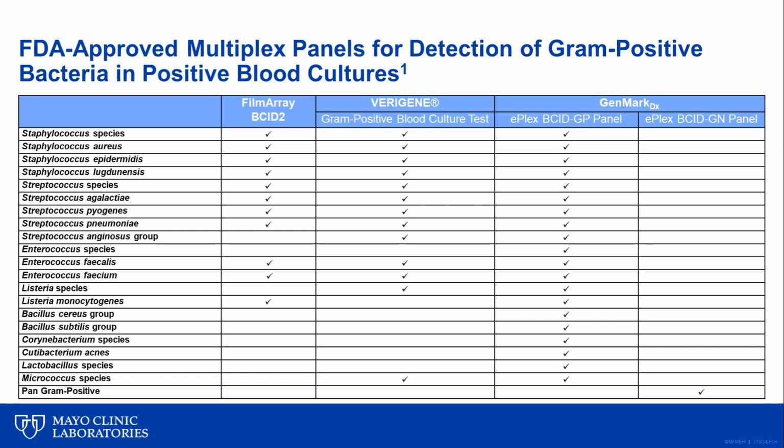There are now several FDA-approved, cleared multiplex assays that simultaneously detect several microorganisms as well as select resistance genes from positive blood culture bottles. These include the FilmArray Blood Culture Identification, or BCID2 panel from BioFire Diagnostics, which has been available since 2013, originally as the BCID panel, the Verigene Gram-positive blood culture test, or BCGP, and Gram-negative blood culture test, or BCGN, from Luminex, which have been available since 2012 and 2014, respectively, and the GenMark Dx ePlex BCID-GP and BCID-GN panels, and ePlex BCID fungal pathogen, or BCID-FP panel, which have been available since 2018, 2019, and 2018, respectively. Gram-positive organisms on these panels are shown on this slide.